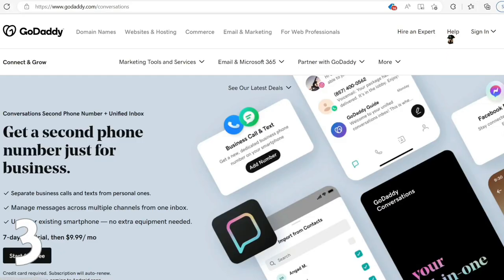Then you need a dedicated business phone line. There's plenty of apps out there. GoDaddy, Smartline, there's plenty of them out there. Just search the Play Store, search the App Store, and you'll find a good one.